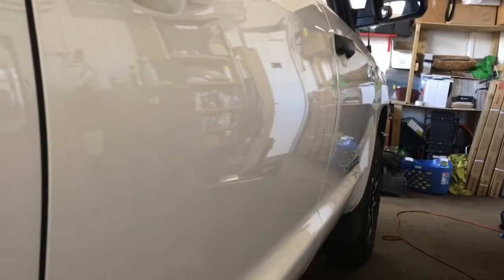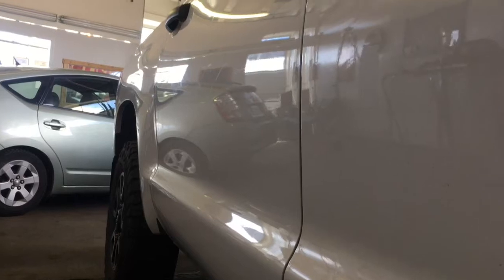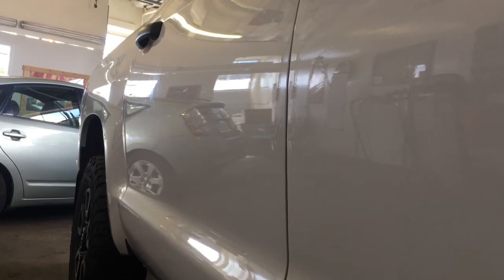Okay, here's the final product. The end result. Paintless dent repair. The crease was here somewhere. It's gone now. Paintless dent repair. If your paint is not gone, this is what can be done utilizing the paintless dent removal process.